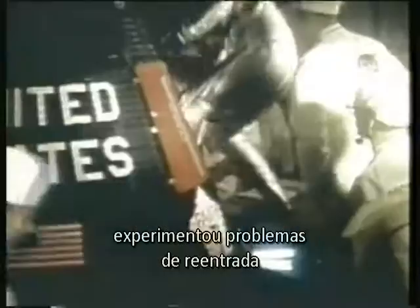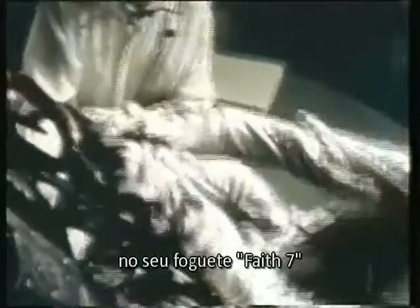May 1963. Astronaut Gordon Cooper experiences re-entry problems in his Faith 7 rocket ship.